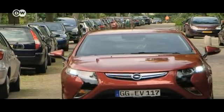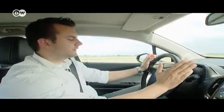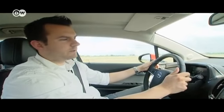What Sasha likes about the Opel Ampera also make it dangerous. You can barely hear it as it creeps up from behind. To avoid startling pedestrians and cyclists when using the horn, there is a second, muffled version.